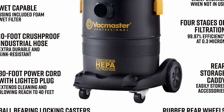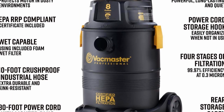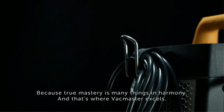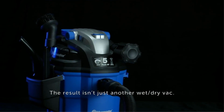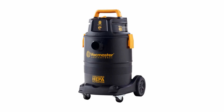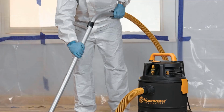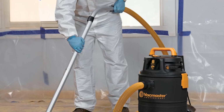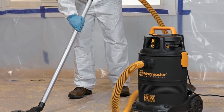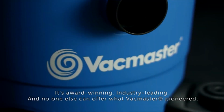This allows you to clean up larger messes without having to constantly stop and empty the tank. The tank is also made of durable materials, so you can rely on it to last for years to come. Another important feature is the Certified Hepa Filtration system. This system captures 99.97% of particles down to 0.3 microns, making it ideal for those with allergies or respiratory sensitivities. This high level of filtration also makes it an ideal choice for cleaning up pet hair, dust, and other allergens.